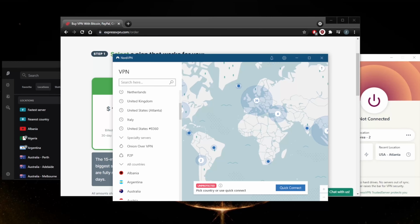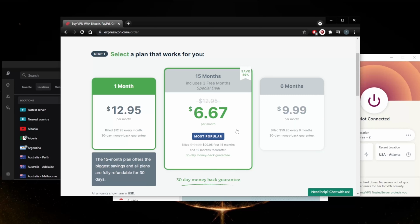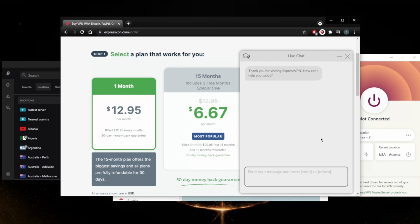By the way, it's the same with NordVPN and Surfshark. All you need to do is hover over the bottom right and you'll be able to access the live chat support, the 24/7 live chat support, where they will help you with your refund or any other question you might be having about these VPNs.